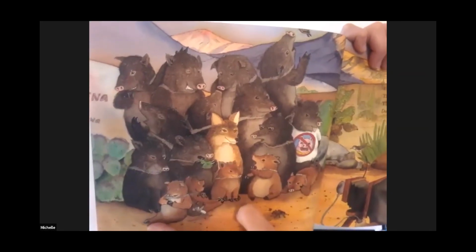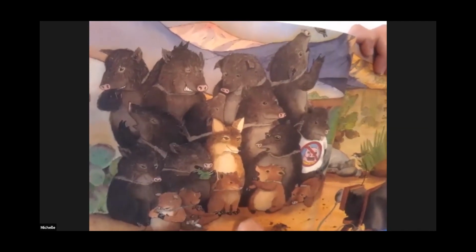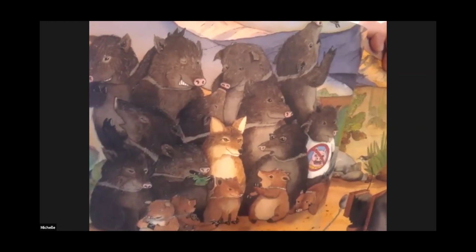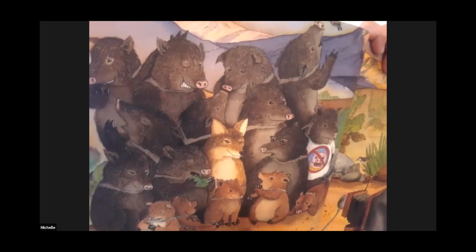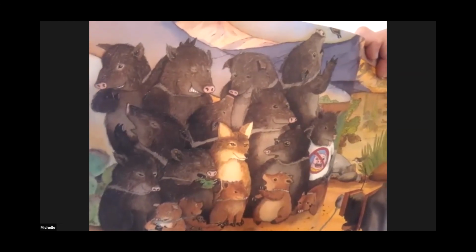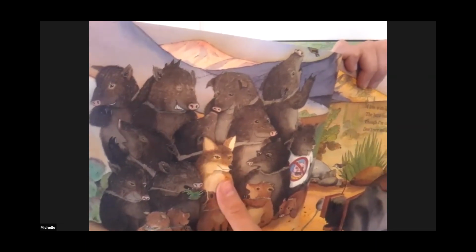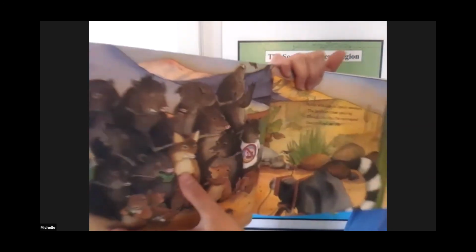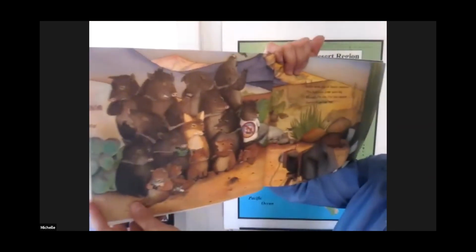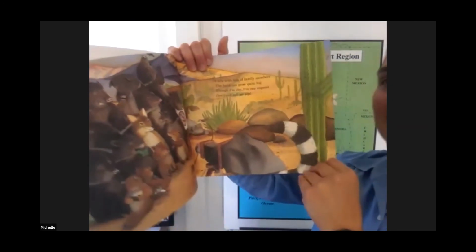So there's a family group of javelina. But wait a second. One of those figures in there is not a javelina. Can anybody see which one is not a javelina? And guess what it is? I want you to enter in your Q&A box, what do you think that animal is that's hiding amongst the family of javelina? Where is it? Oh, there it is. It looks kind of like maybe it could be a fox, but it also looks like a coyote. And coyotes are predators of javelina. So this family of javelina better watch out, or that coyote might try to eat them. That's a nice family photo they're taking.